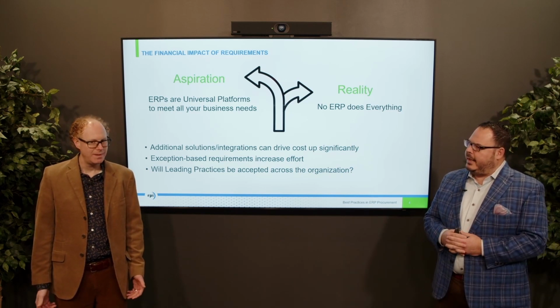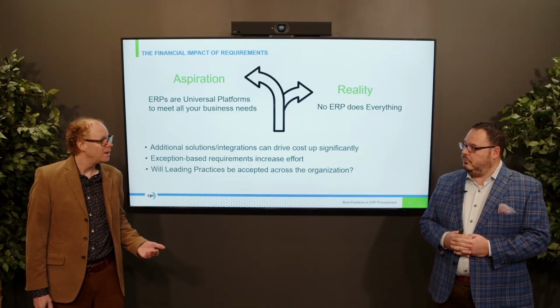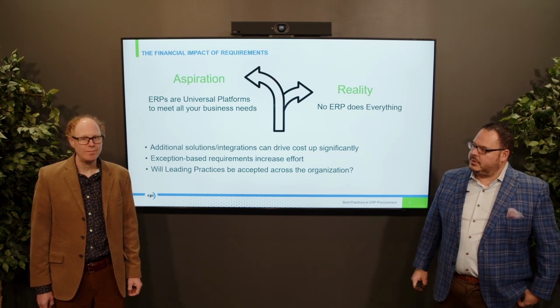What should I expect when I look at what an ERP should do? What's core ERP functionality? Yeah, core ERP functionality, of course, is financials. It's general ledger, it's payables, receivables, asset accounting, your banking, procurement processes. It should also include human resources, benefits administration, payroll. It should also include some talent management functionality, such as recruiting, performance management, and functionality like grants management. Right, definitely this generation of ERPs should have that added functionality. What about from a technical perspective? What expectations should customers have?